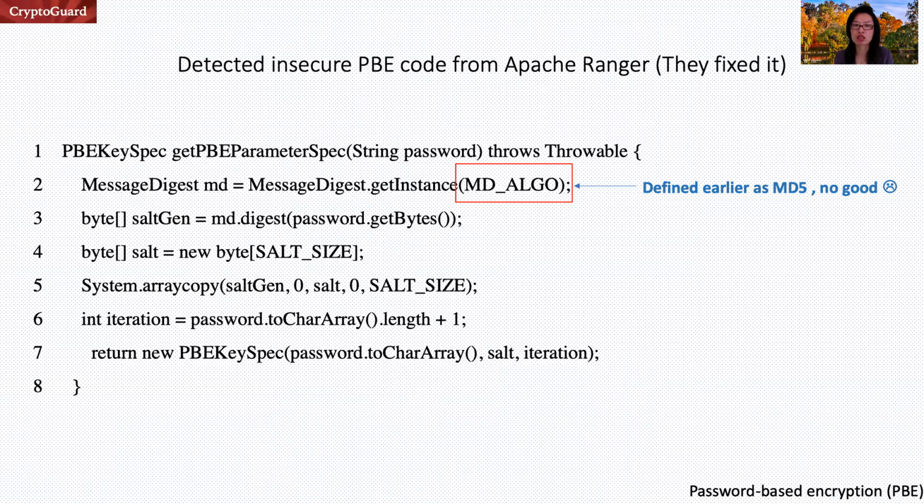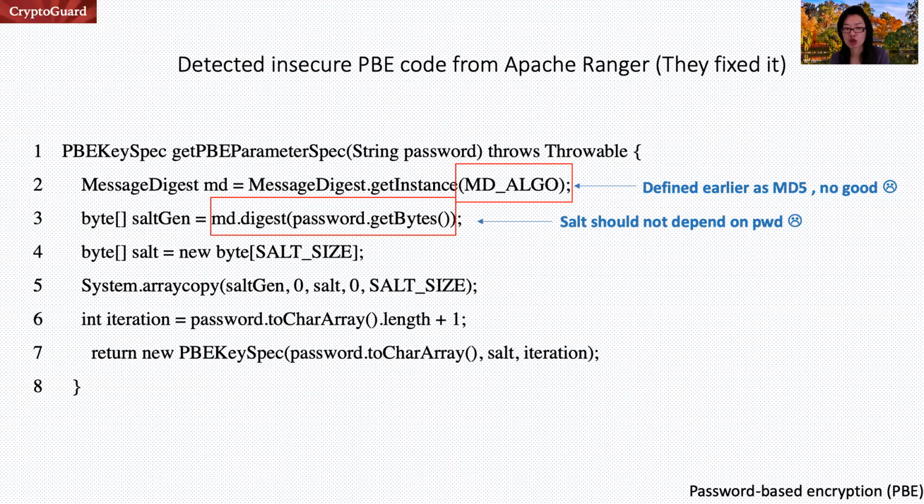One of these is to use MD5. This variable was defined as MD5, which is of course not secure, and there's really no need to use it anymore. The salt is supposed to be an independently generated random, pseudo-random number, but here it is a digest of the password, right? So this is also a violation of what you expect the salt to be.